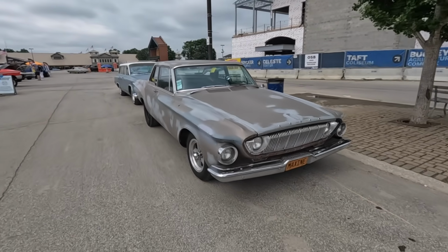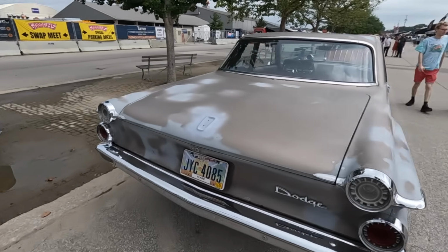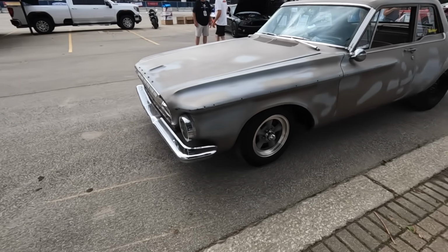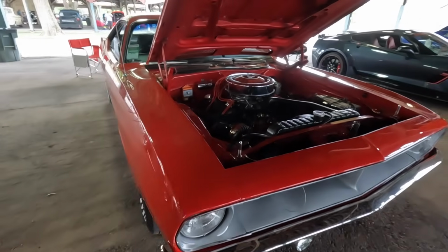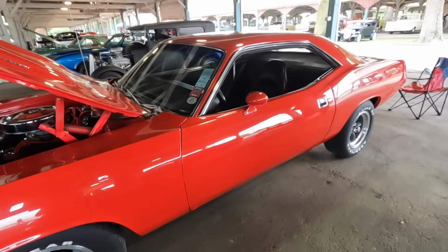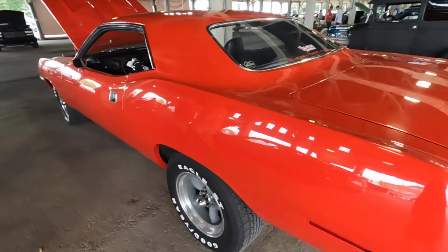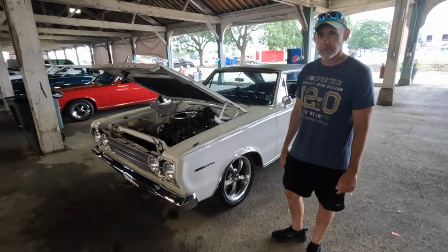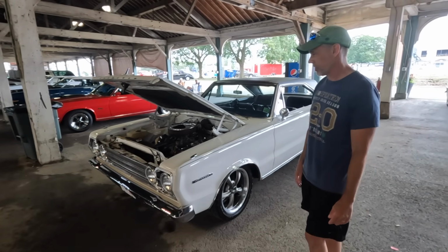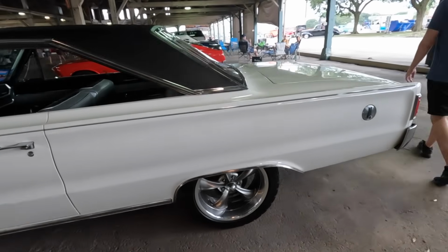Okay, check out these Mopars. So, Joe Hicks from London, Ohio, which is about 40 miles away from here. That's a 1967 Plymouth Belvedere, 318, TorqueFlite transmission. Basically, it's all stock. She's a great highway driver, and anything else you want to know about it?